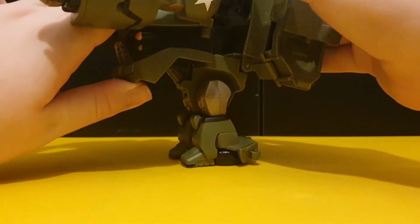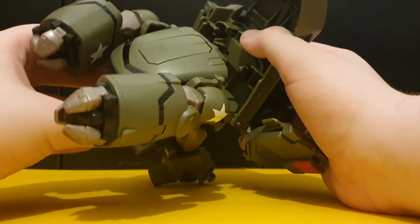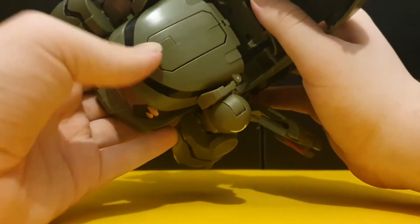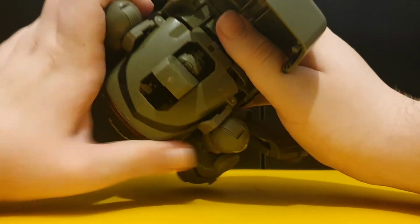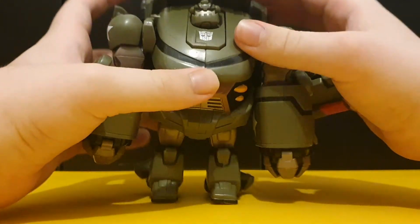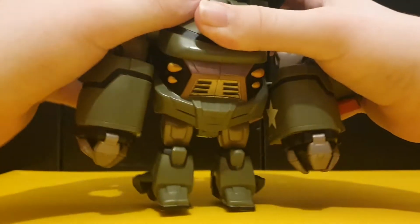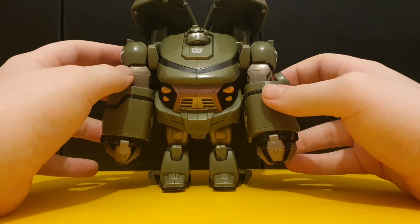Next, take this entire section and lift that up. And this entire section is automorphed. Well, I'll move the arms down first to show you. If you move this entire section up, I'm going to try and show this as best I can. If you can see that, that spins around the entire head section. And now we're nearly done. Just need to take the back section of the vehicle, split that, move it outwards like so, and then just rest down top. And here we have Bulkhead in robot mode.